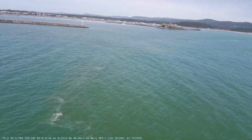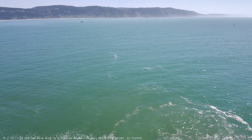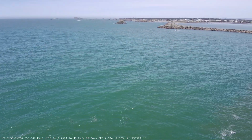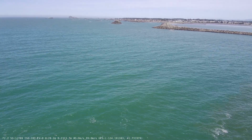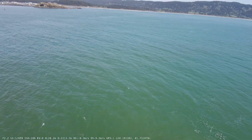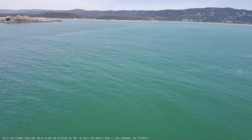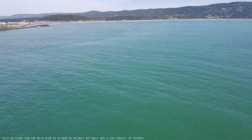In the distance, there is a marina with a lot of fishing boats, and that other black speck out there is a smaller rock. I wanted to go to that too, but at this point, I decided I wanted to go to that next little rock formation, not the man-made one there, but instead it lost connection with the controller and initiated a fly back to home. So that's what it's doing. I'm not even controlling the thing right now. It's coming back by itself.